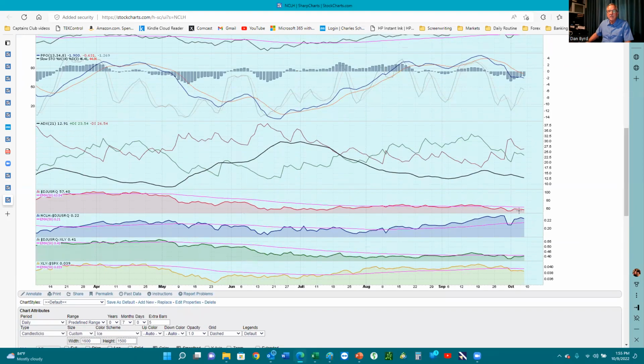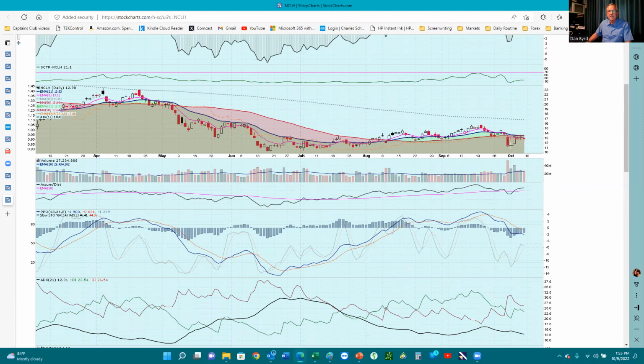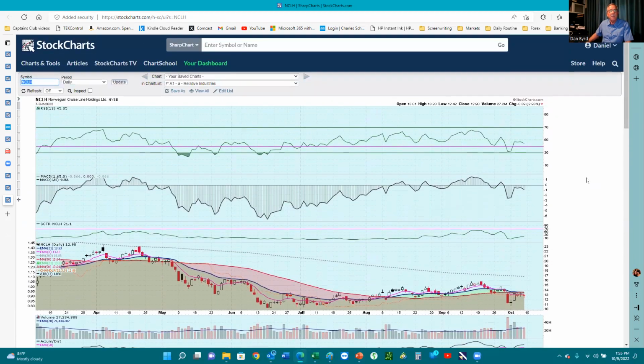Its industry is underperforming. It's actually outperforming its peers, but its industry and its sector are underperforming. These are secondary ones that I look at, after I look at what the chart looks like. The chart to me does not look very healthy. This is one that I probably would stay away from. Okay.